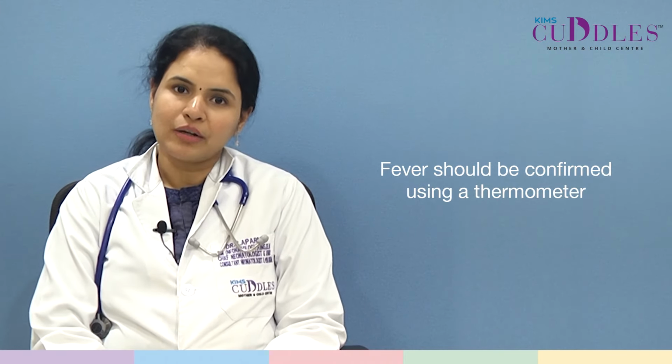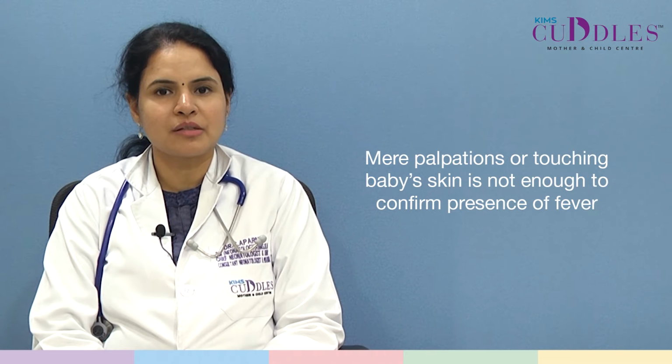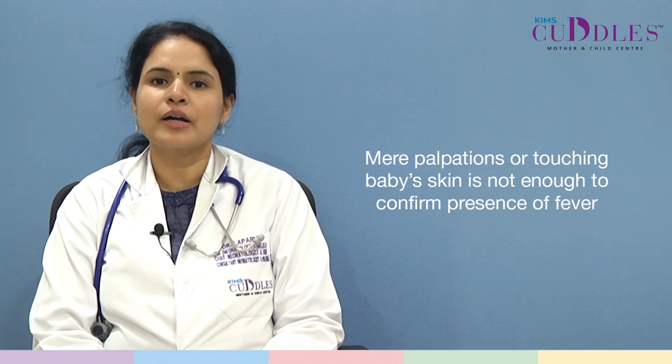Now, fever should be confirmed using a thermometer, and mere palpation or touching the child's skin may not be enough to confirm the presence of fever or to assess the severity of fever. So, please have a thermometer handy at home.